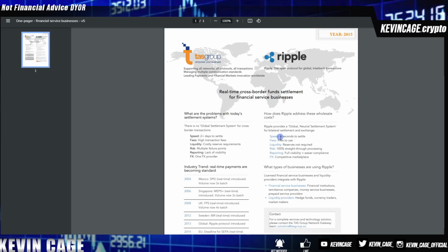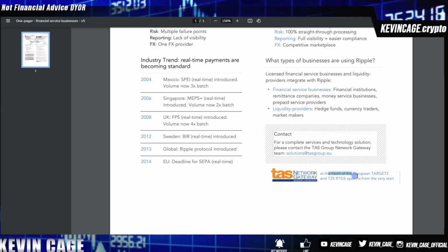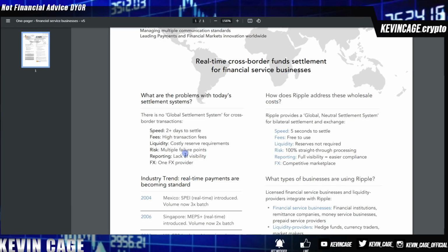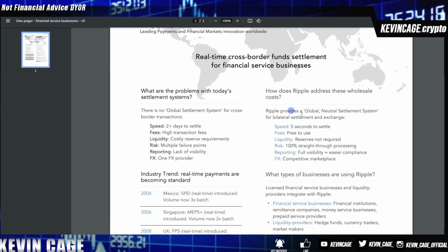Along with Ripple. So TAS Group is a network provider, and they're at the heart of the European Target 2, along with the Target 2 securities, real-time gross settlement systems from the very start. Now comparing a variety of payment systems today, or back in the day, this is a couple years ago by the way, but now talking about how Ripple addresses the wholesale costs.